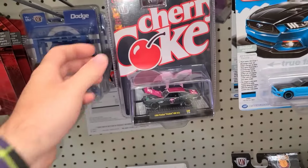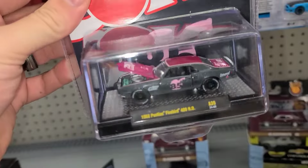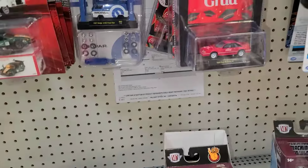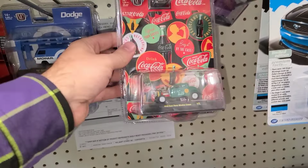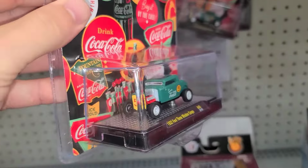Now I have not seen this. This Firebird is gorgeous. I love this pink purple on this thing. It's really nice. They got the Grad. And then this 3-window coupe has some really slick color all the way around it. That's really cool. There's another one of those.